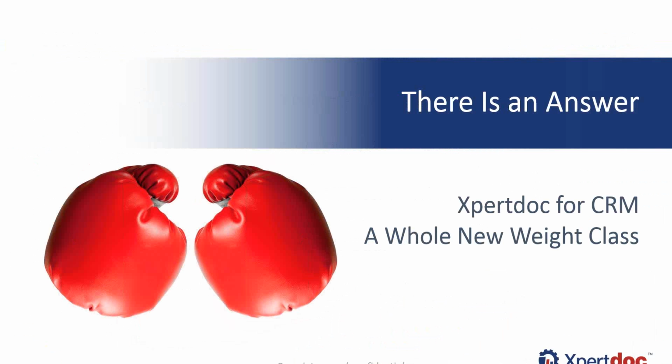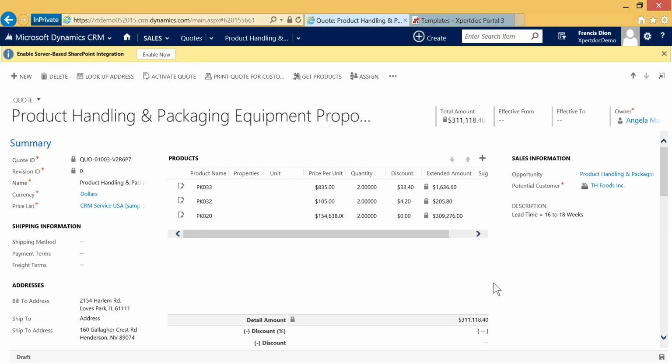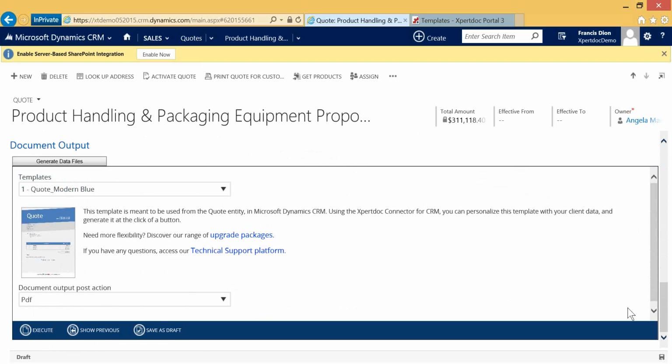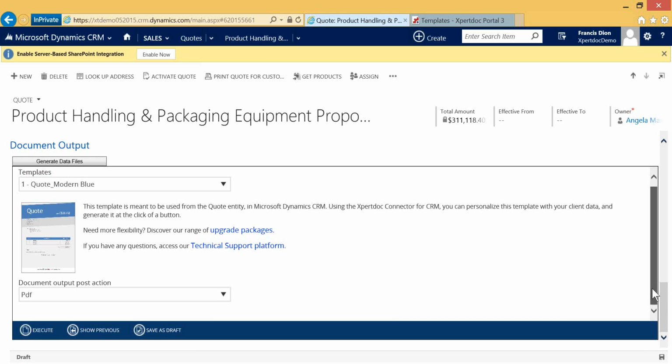And let's go back to my CRM environment here. I'm at the same quote that I was on earlier when I did the mail merge demonstration. What I will do now is essentially the same process, but using Xpertdoc instead. I'm scrolling down, and the first thing you're going to see is this document output section, which is really what you get once you install the Xpertdoc solution. You have this new section that gets embedded seamlessly inside of Microsoft CRM.